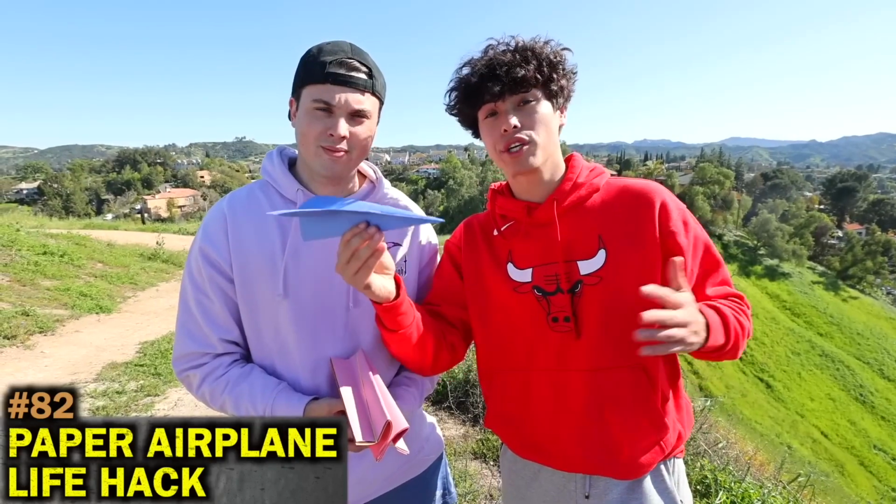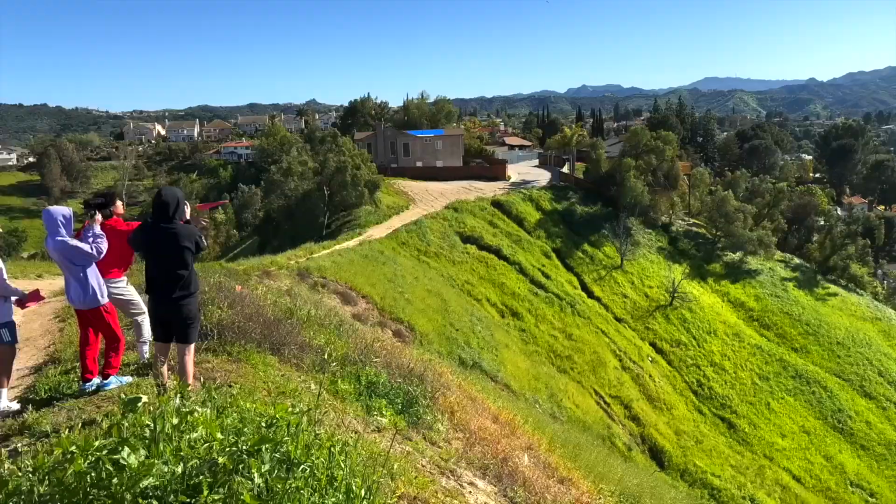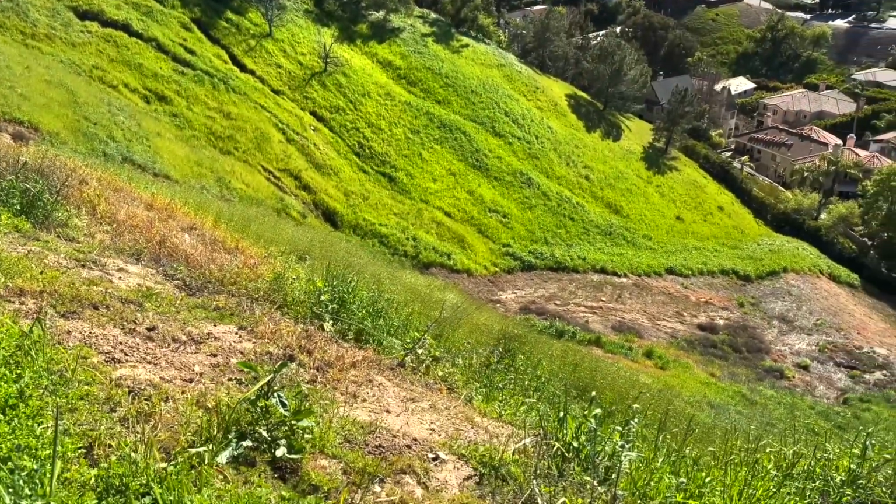Here's a life hack for when you're bored. This is a paper airplane launcher that can throw your airplane thousands of feet. Oh! Well, that didn't work.